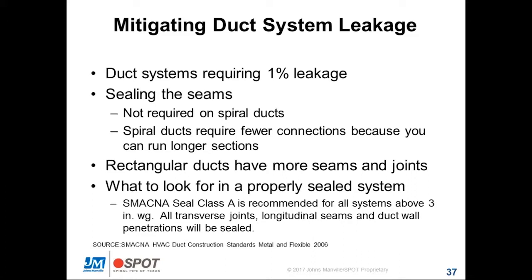Sealing of the seams, as stated earlier, is not required on the spiral pipe. Now the fittings and the joints of any spiral system are still going to require duct sealer or a flange connection or something to seal that system, but the seams in the pipe itself do not require it to be sealed. Fewer connections in a spiral system, like we discussed earlier, because you can run longer sections, is going to allow less field joints, less opportunity for that duct to leak. Conversely, rectangular duct is going to have more unsealed seams and joints.